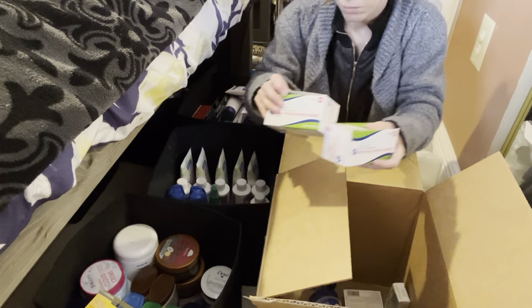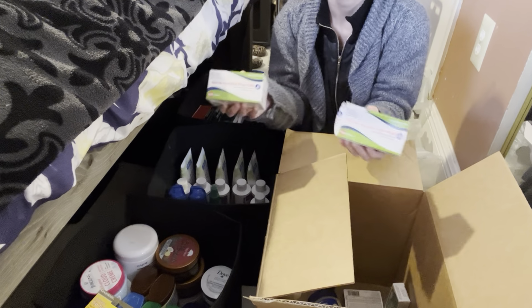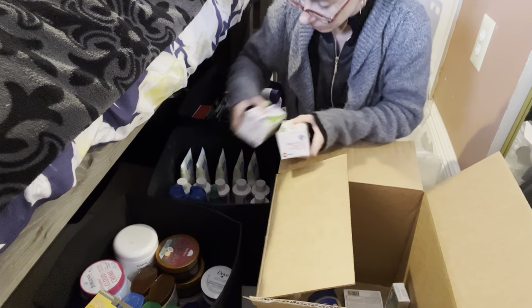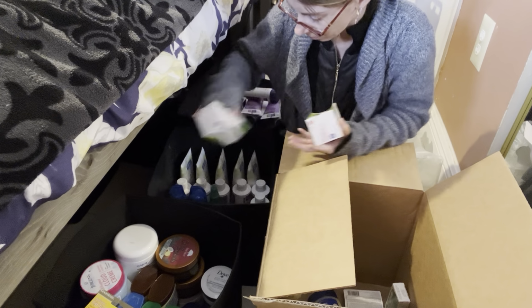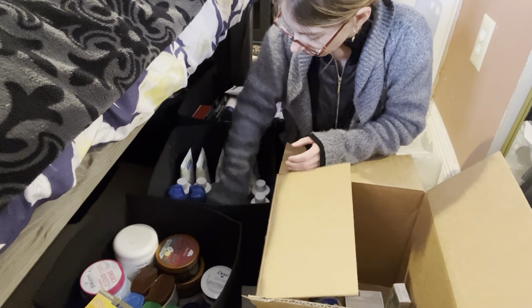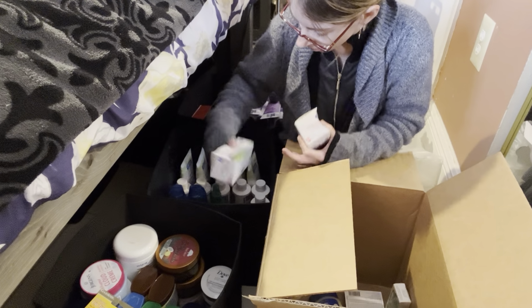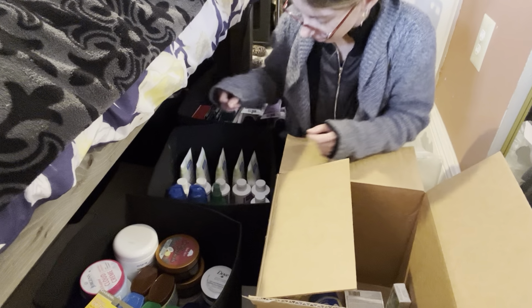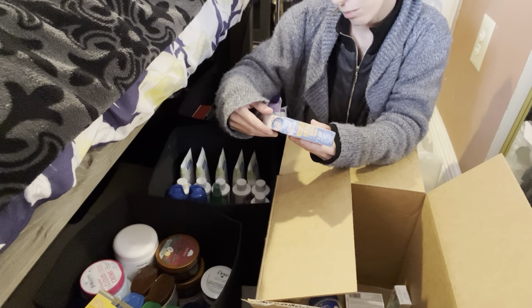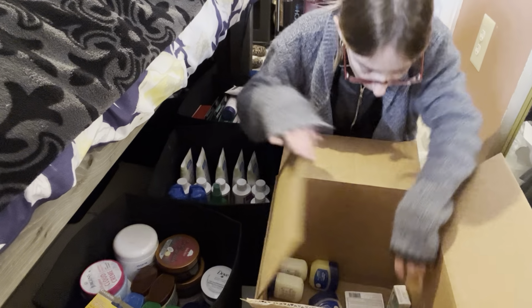We have some alcohol prep pads. We use this all the time. I have them in my wallet, in my purse. He uses them every day. So, yeah. We have some first aid bandages, family pack. Gonna go in the kitchen.